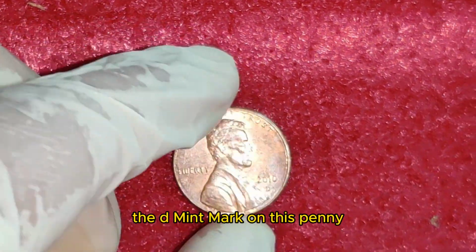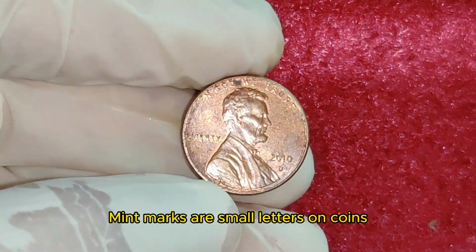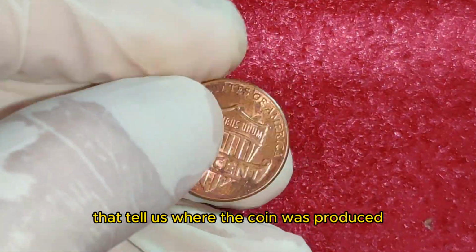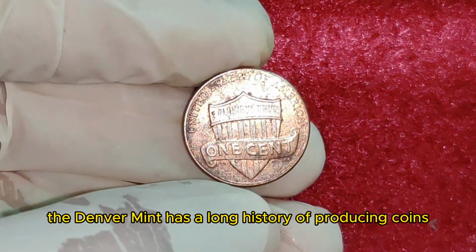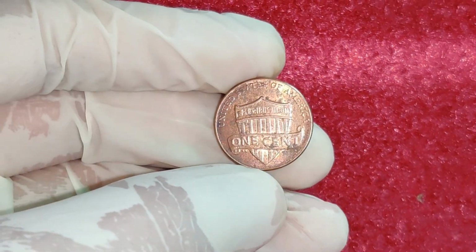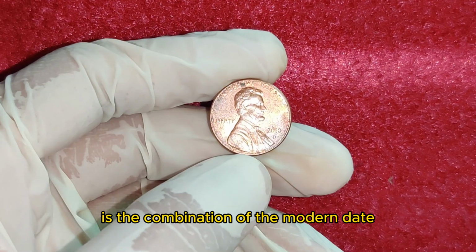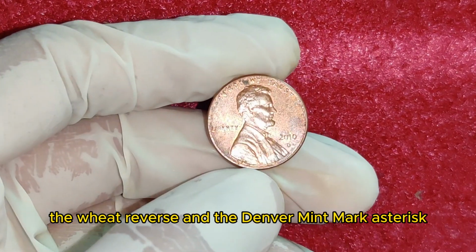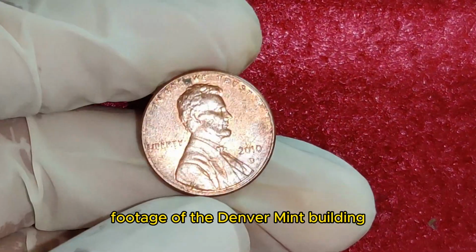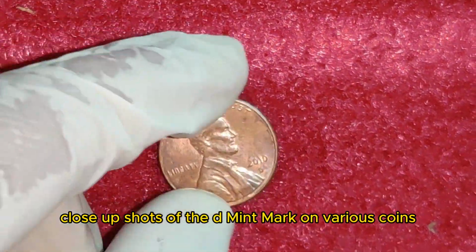The D mint mark on this penny indicates that it was struck at the Denver Mint. Mint marks are small letters on coins that tell us where the coin was produced, and the Denver Mint has a long history of producing coins since 1906. But what makes this penny so special is the combination of the modern date, the wheat reverse, and the Denver Mint mark.